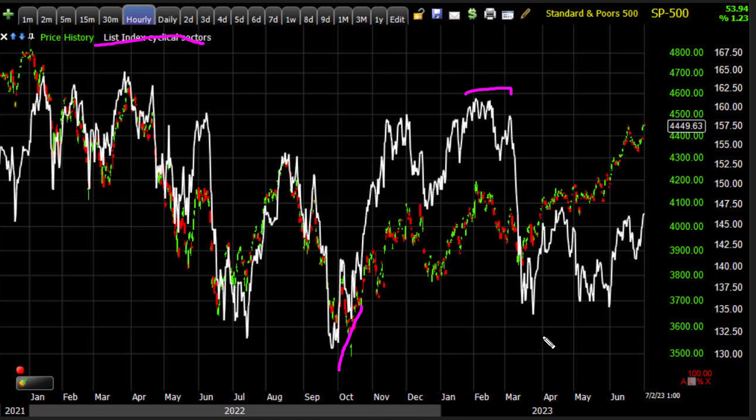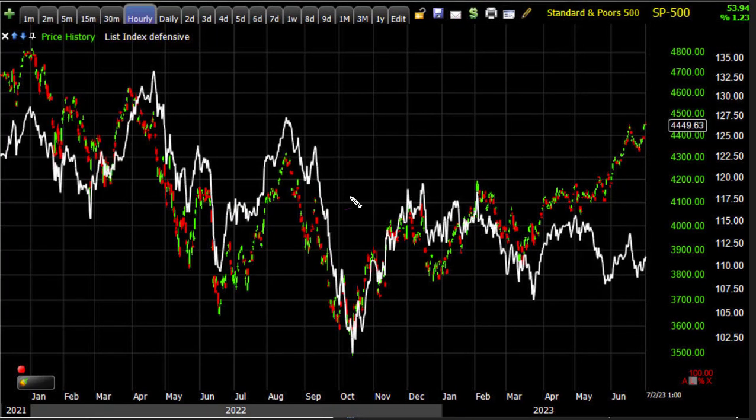So the cyclical sectors, money came out of them and it went into mega caps. You can see they are not acting well here. If we look at the defensive sectors, what you can see is a similar theme. As we come into the new year, you can see money coming out of these defensive sectors and it's going into the mega caps. But that also makes for a thinner market that is reliant on a dozen stocks.